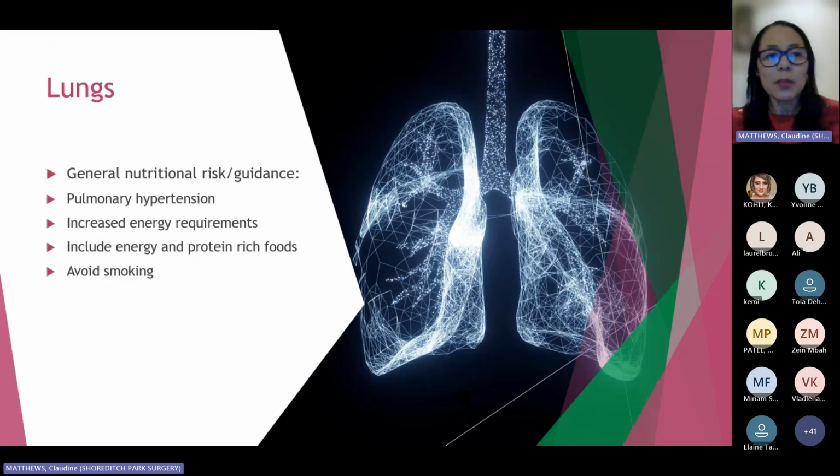So looking at the lungs in particular, we're looking at pulmonary hypertension. When you have pulmonary hypertension, it does impact your lungs and how hard the lungs have to work to do what they need to do. And so that can definitely have an impact on increasing your energy requirements.